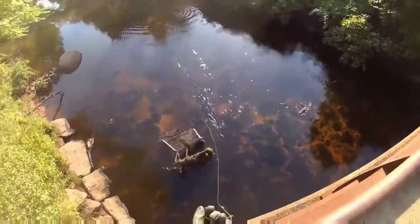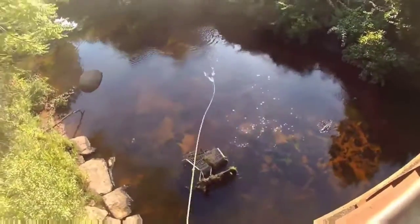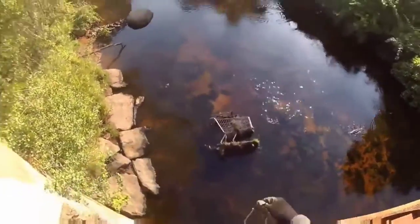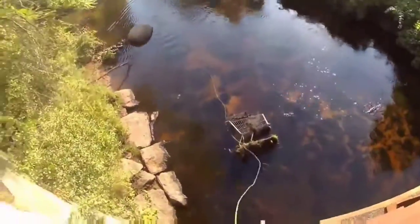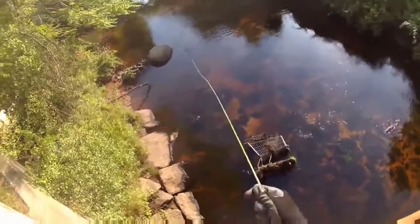I'm guessing that carriage has been down there a while, not quite rusty, but you can kind of see there's a lot of debris around it that's been hitting it as the debris goes downstream. I don't think the carriage was taken that far downstream, but I'm guessing it was just thrown off the bridge.